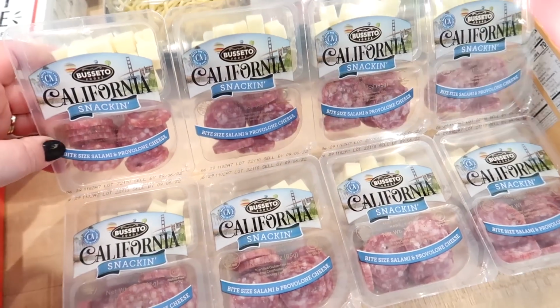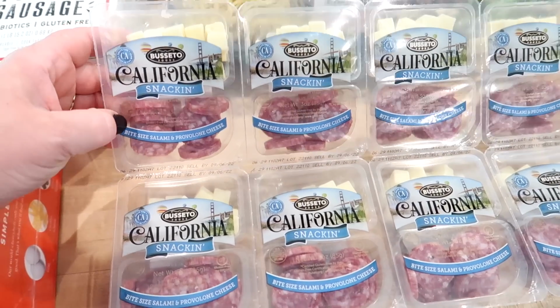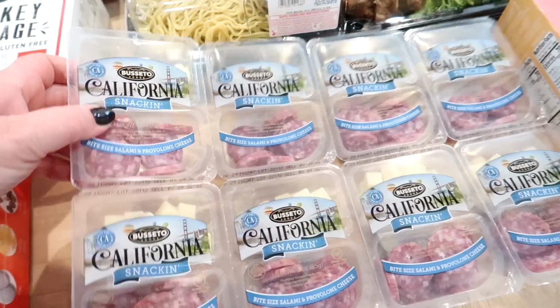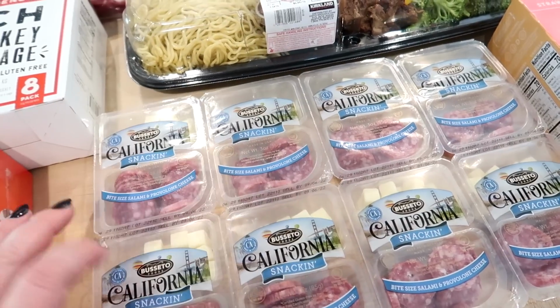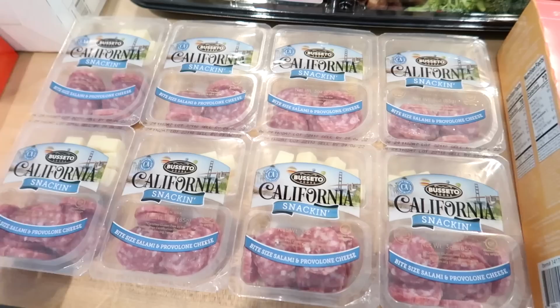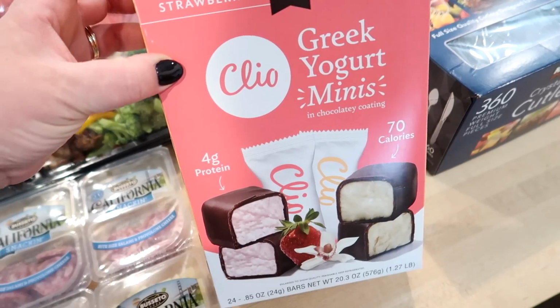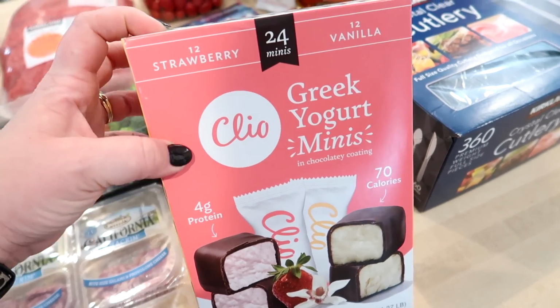We got some of these for just snacks. This is the California Snack-In. It's just salami and provolone cheese, and you can tear these apart and obviously put them in lunch boxes or take them to work. They're very convenient. I was happy to see these at Costco because I've been purchasing these for the kids at Walmart and Hy-Vee, and they are so expensive there.